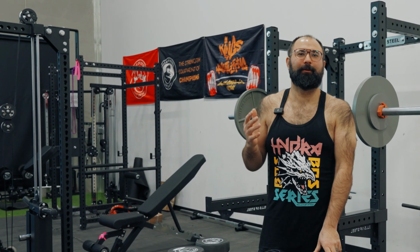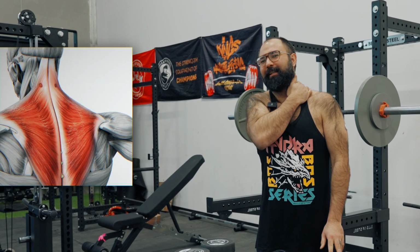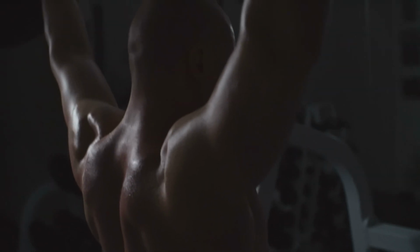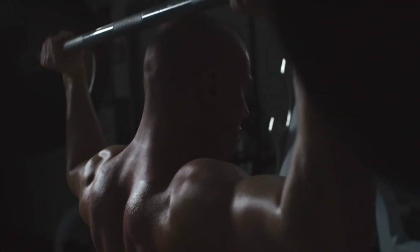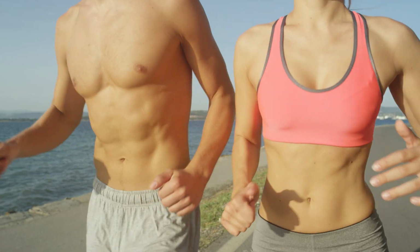So why would you want to do traps, and what are the traps? So the trapezius muscles are these things right here, and they go all the way into your upper back. The number one reason I always love them is because while abs make you look great with a shirt off, traps make you look great with a shirt on.